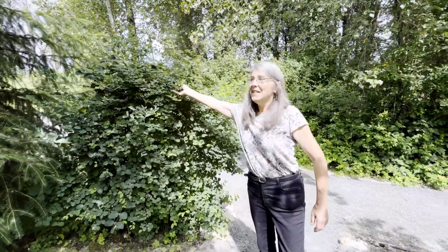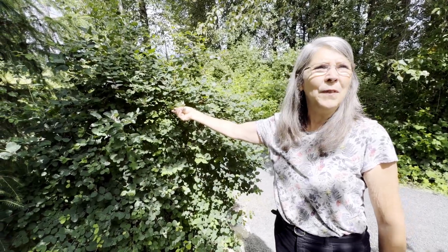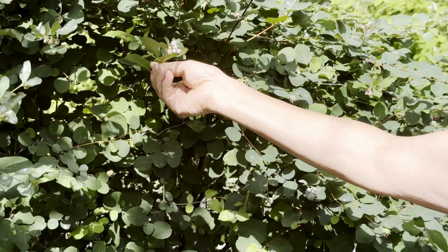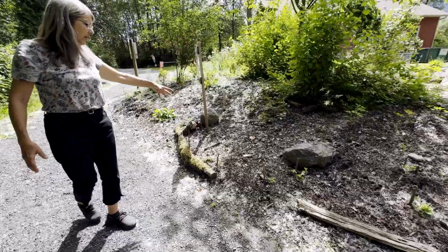Berry, yes, snowberry. This is a lovely little plant that the bumblebees absolutely adore. And you wouldn't think they would because they're big and these flowers are so tiny, but they love it. It's one of their favorites, actually. Yep. This is still in development.